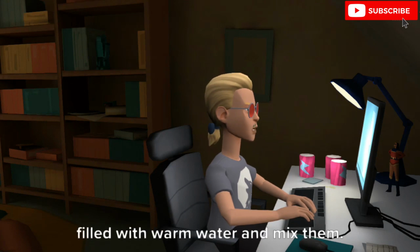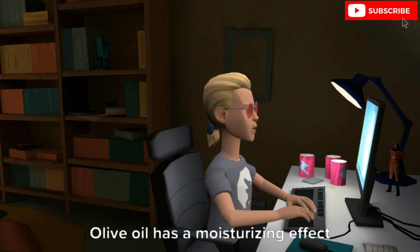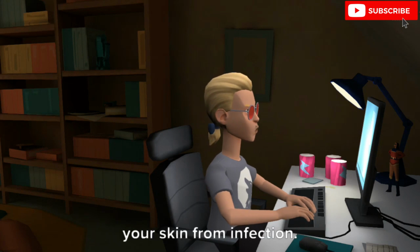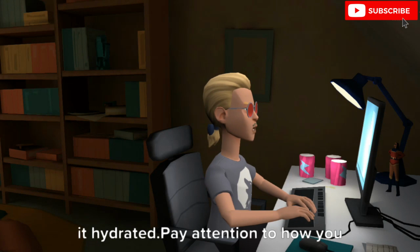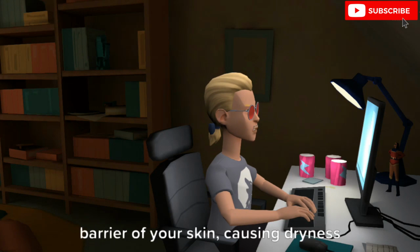What to do? Take a cup of powdered oats and 3 tablespoons of olive oil. Put all the ingredients in a basin filled with warm water and mix them. Soak your hands in this mixture for 10 minutes. Olive oil has a moisturizing effect thanks to vitamin E, and it also protects your skin from infection. Oats soften the skin and help keep it hydrated.